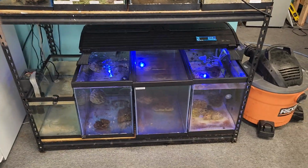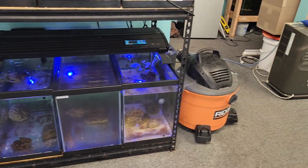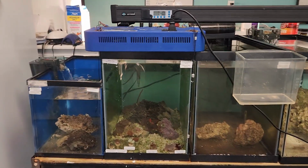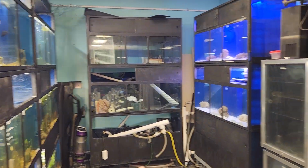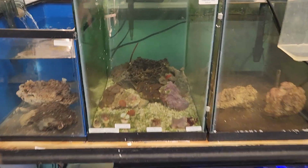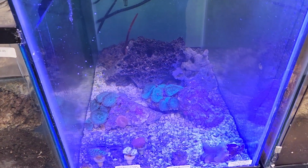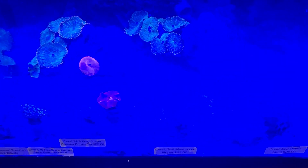And this is just some more 20-gallon saltwater tanks down here. Those are pretty much empty. I think there's a tomato clown in there. And this is what I was talking about earlier. I'm going to probably break these down, at least once I get this section set up. And I'm going to break these down and buy a Zoo Med low boy and make it a coral rack, because right now we don't have a lot of room for coral. That's about all we got down in here.